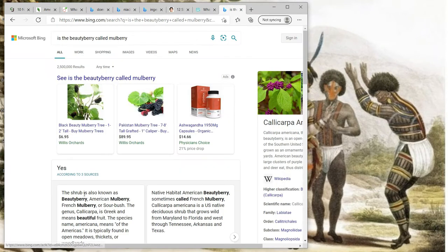The beautyberry right here is also known as mulberry. It says native habitat American beautyberry, sometimes called French mulberry, Callicarpa americana, is a U.S. native deciduous shrub that grows wild from Maryland to Florida and west through Tennessee, Arkansas, and Texas. So basically the Southeast. Now, the significance of the Native Americans ingesting the beautyberry.